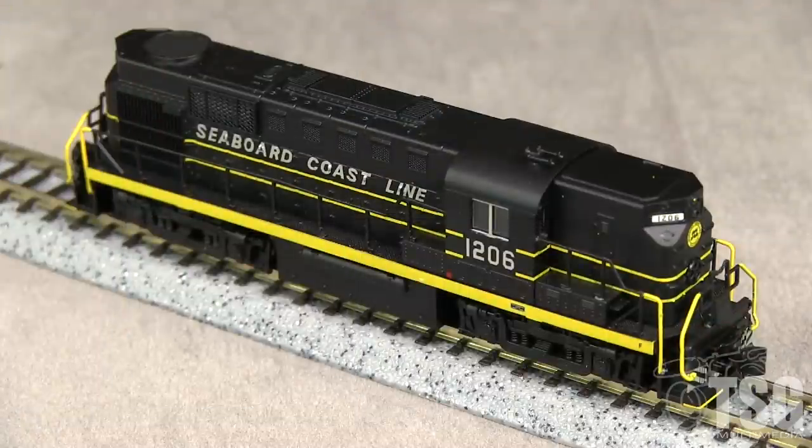Alco had an RS series. This is an RS-11 that was kind of a competitor to the GP7s and 9s. Yeah, it looks a lot like it. Yeah, it's another four-axle kind of all-purpose diesel. And they also had RS-1s, 2s, 3s, and some other ones.